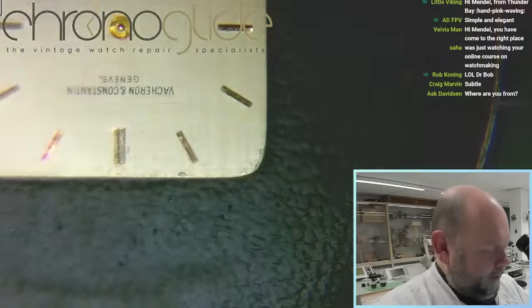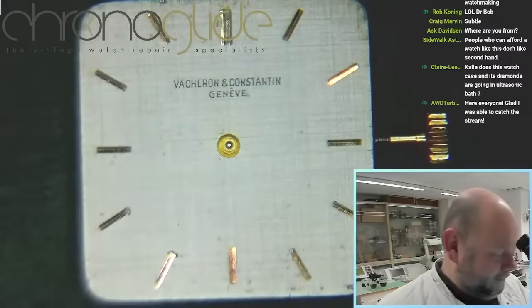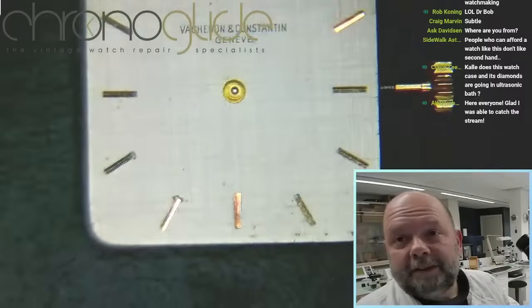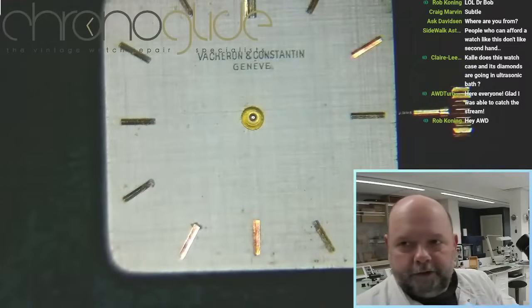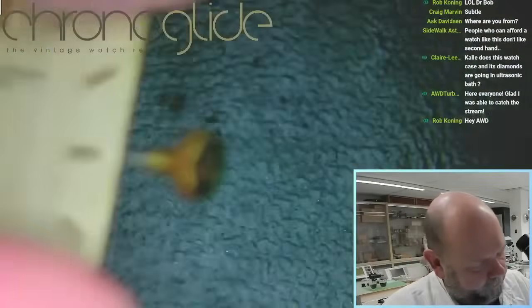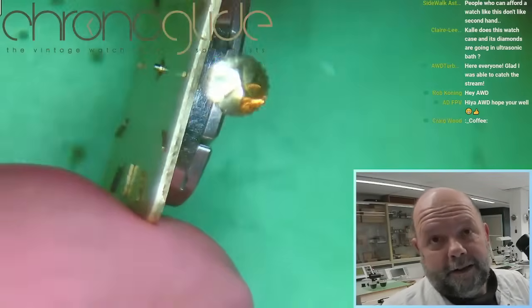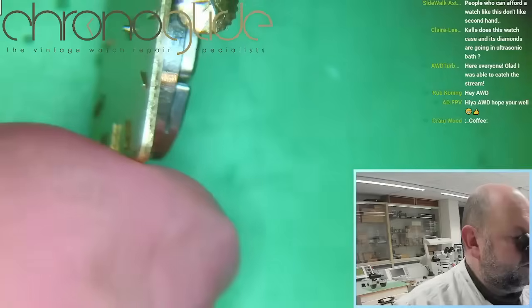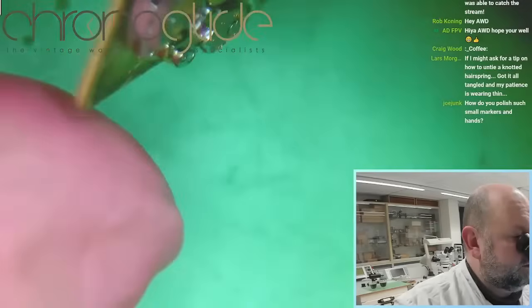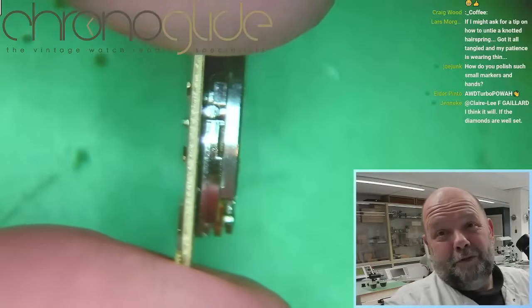There we go. And there are no marks on the dial. And check that the pivots are right in the middle. So it's not like this, but it's like that. Let's hunt for dial feet screws. Another Maltese cross on the crown. There's the first. It is a tiny, tiny movement.